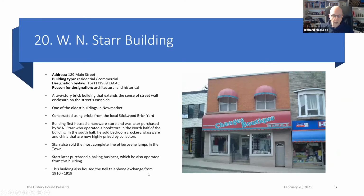This building on the other side, I know it as the Campbell Building, but its actual name is the W.N. Starr Building. It's both commercial and residential, so there's people living above it. It was originally designated before the whole area was designated. It's a two-story building. I suppose Mr. Campbell was here when you were a young'un, Herb.